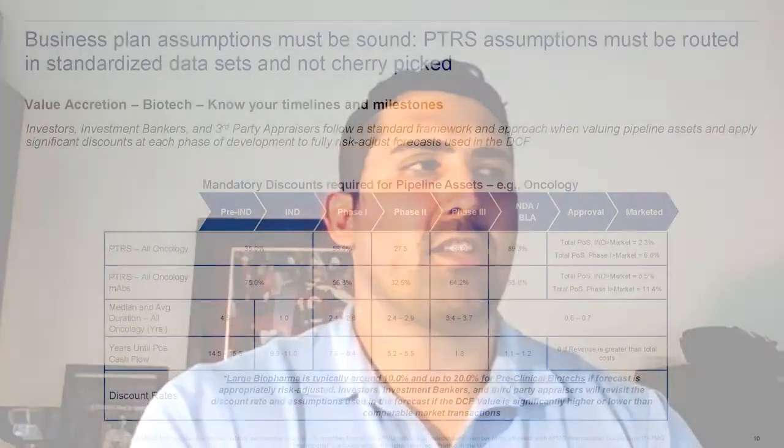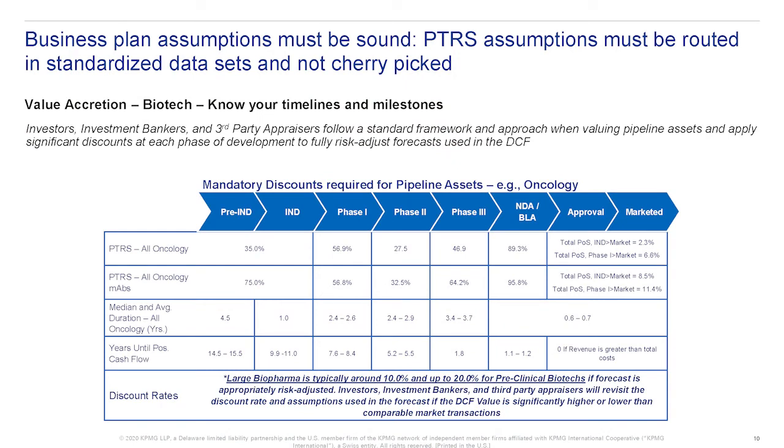Perfect. Thanks, Jeff. So this slide talks about the business plan assumptions being sound, which Jeff talked about, and really PTRS assumptions being rooted in standardized data sets and not cherry picked. One of the main things that investors, investment bankers, and any third-party appraiser is going to look at in your valuation is your PTRS rates as well as your discounts. On top of that, they want to make sure that your forecasts are fully risk adjusted.